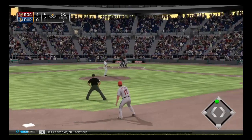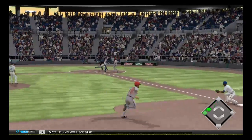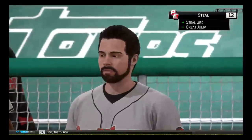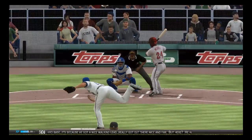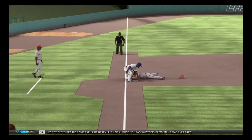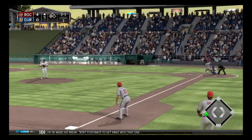No one out now. He's set, now the pitch. Runner goes for third. Pitch outside, the throw. Normally, when you see a guy steal third base, it's because he got a nice walking lead, really got out there nice and far. But here, he had almost no lead whatsoever when he made his break. Very fortunate to get away with that one.